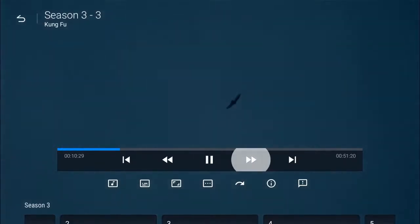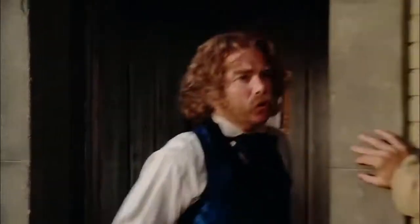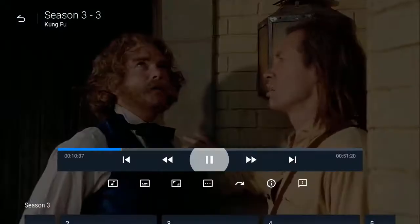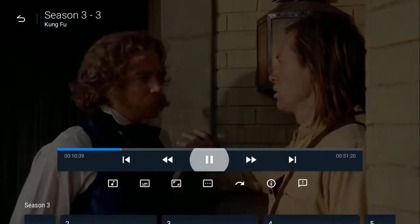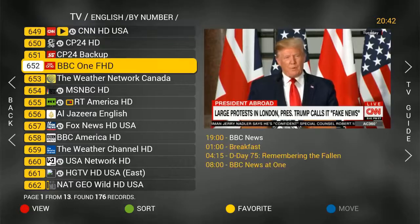It looks exactly like official Google TV. Look at that, beautiful. Look at Kwai Chang Caine over there. What an awesome guy. Rest in peace, David Carradine. But yeah, this is great. Easy to use. I can't stress it enough, because you want something familiar.